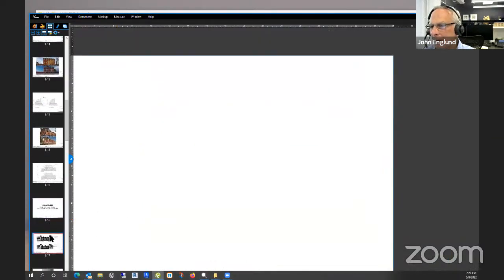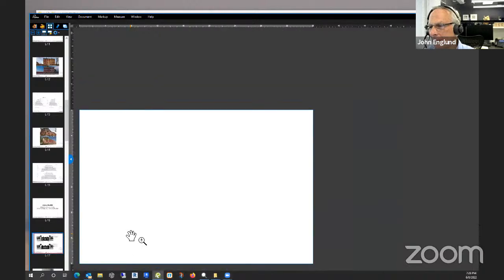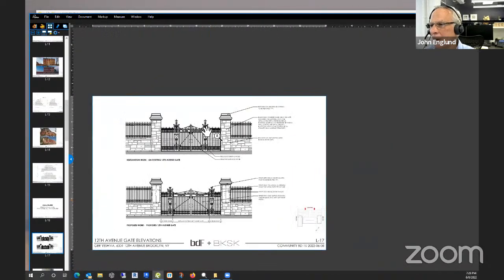Details of the building. We have the entrance gate. It's not coming up on my screen. There it is. It's thought to be a little bit narrow. In its previous incarnation as an orphanage, there wasn't such a large amount of traffic in and out of the building. Whereas now as a school with hundreds of children coming in and out, the thought was that this entrance was a little bit narrow.